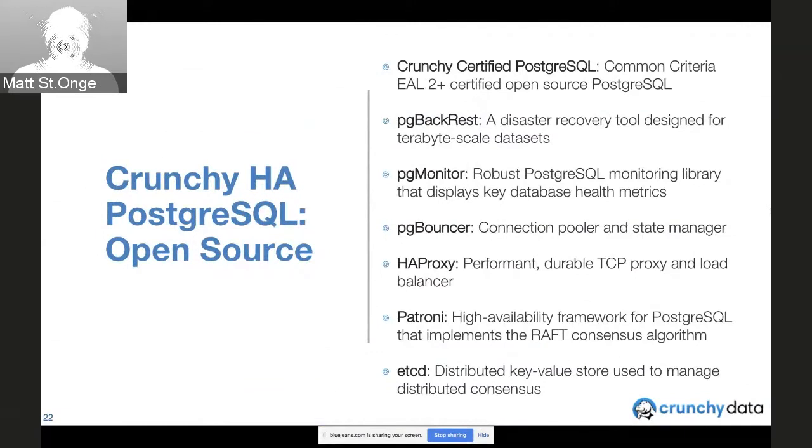pgBackRest. So, it's a backup and restore management solution. It was designed for terabyte scale data sets. It came out of a company several years ago that was pushing several terabytes of write-ahead logs a day, and they needed something much more performant in order to handle the types of backup and restores that they needed. This has become the de facto solution in the Postgres community for managing backups and restores, and it's something actually I was a fan of even before I joined Crunchy Data.